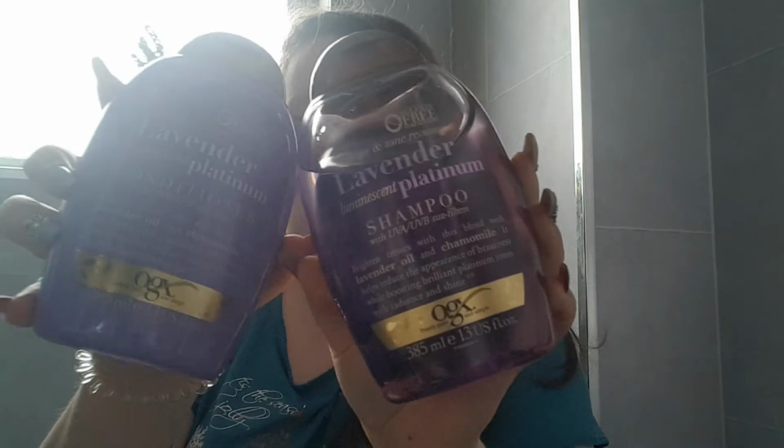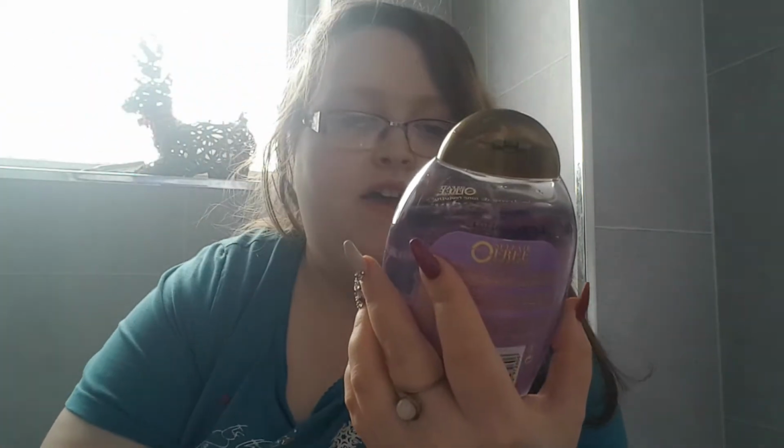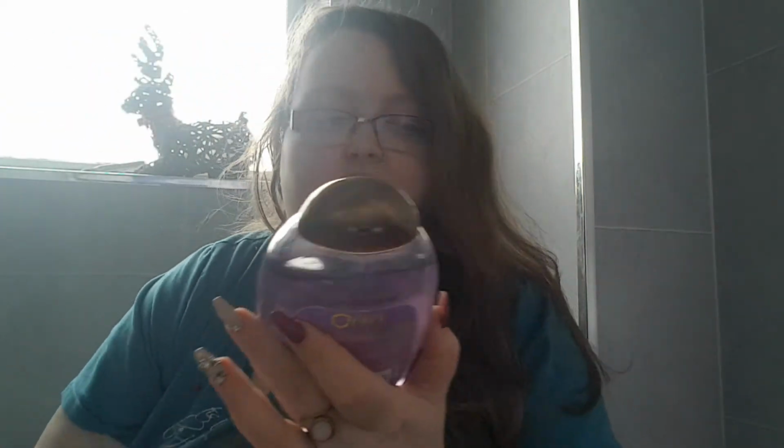But the 2 that I purchased are lavender. So this has hydrate and tone reviving lavender platinum luminescent shampoo with UVA and UVB sun filters. Brighten tresses with this blend of lavender oil and chamomile. It helps reduce the appearance of brassiness while boosting brilliant platinum tones with radiance and shine. Now, I've only been using this for about 3 weeks, but I've noticed a wee bit of a difference. I notice more so in natural light. That's why I'm filming in the bathroom.